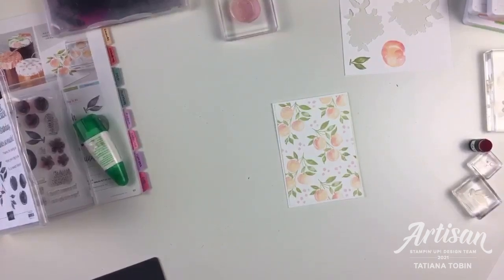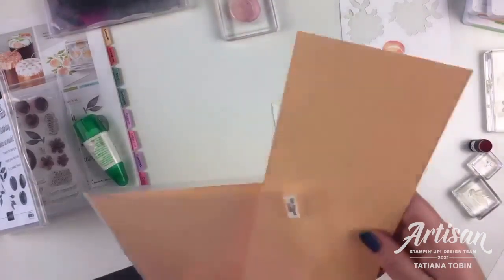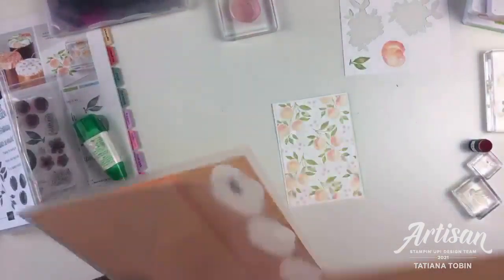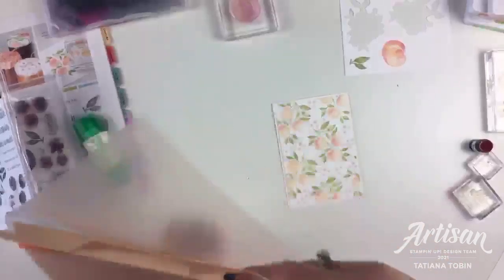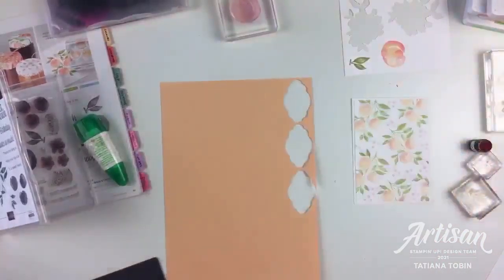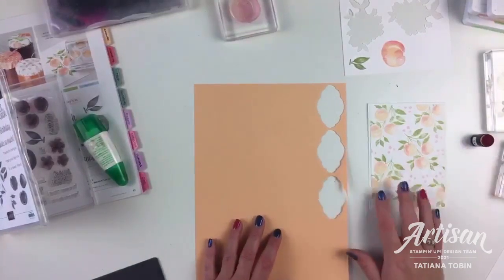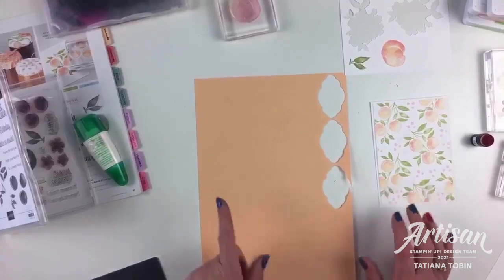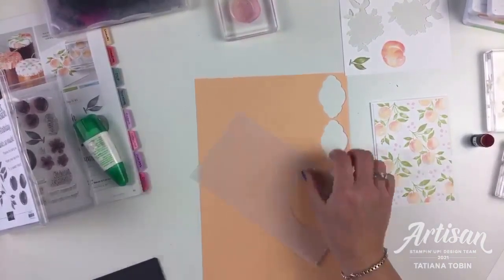Wait, no, not Pale Papaya. I'm going to grab a piece of Pale Papaya. That just reminded me of a book. James and the Giant Peach, isn't it? Oh, both of those are pre-cut card bases, so I will cut from this one. And for him, I want some vellum. Oh yeah, vellum. Here's a perfect piece of vellum.